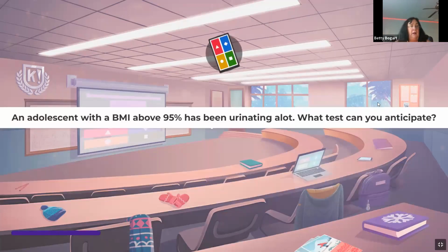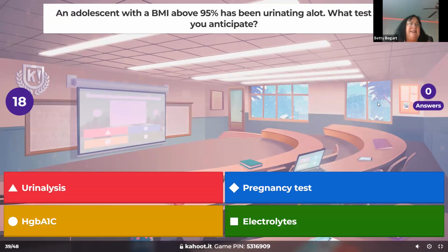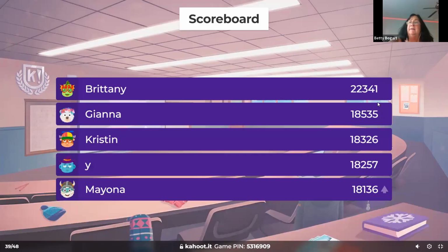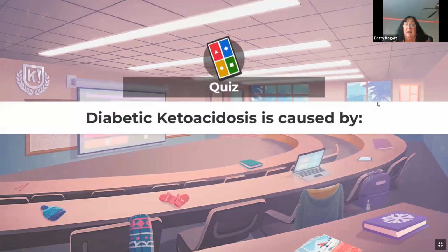A multi. So in adolescents with a BMI above 95%, who are urinating a lot, what test can you anticipate? Now, a BMI of 95% is basically called obese, right? And they're urinating. So we always will do a urinalysis to rule that out for sure. They're urinating a lot, so we're worried about potassium, so electrolytes. And then that hemoglobin A1C is going to tell all about the sugars for the last three or four months, to see if it is diabetes. Very good, guys. Pregnancy tests? Not really. They might, though.